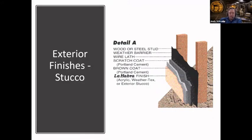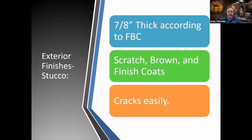Here's another view of a stucco type system. So we can see it's a multi-coat system, and that's over your weatherproofing barriers, and it's over your wood studs. The Florida Building Code defines stucco very specifically. It has to be this certain thickness, which is 7/8 of an inch thick. Now, 7/8 of an inch thick, that's almost an inch. That's very thick. Anyone who has ever cut into your buildings, if you've ever had to do thickness tests on your stucco, you've probably seen, oh crap, it's not actually 7/8 of an inch thick. And it's actually very rare to encounter stucco in the field that has been built that thick according to the Florida Building Code.